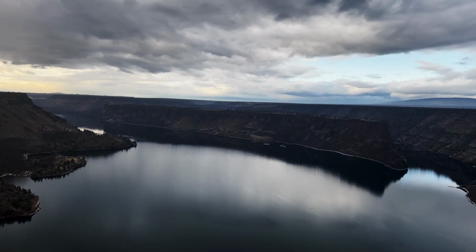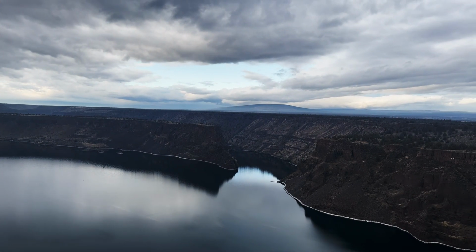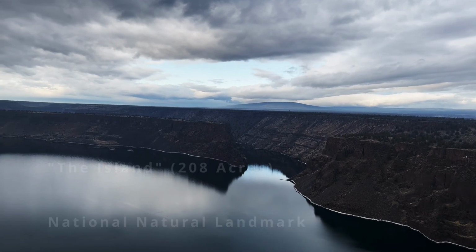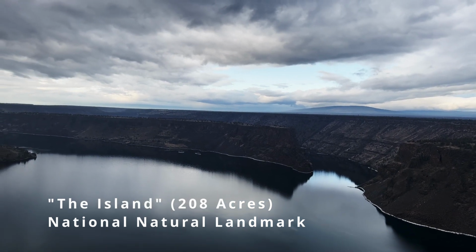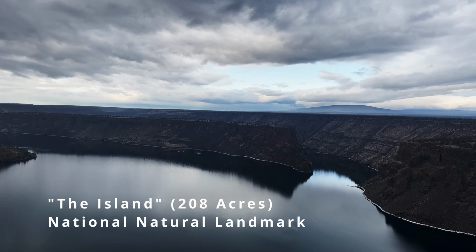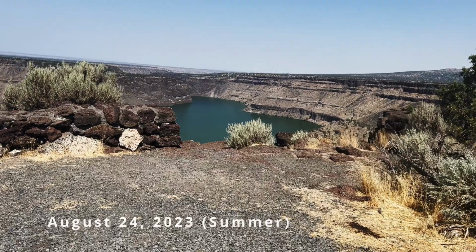Oh, this is gorgeous. I like this blue ribbon of sky trying to break through the dark, ominous clouds. Right beneath that is actually an area called the Island. It's one of the largest areas of undisturbed land for over 100 years in the entire United States of America. It's actually on a national registry.